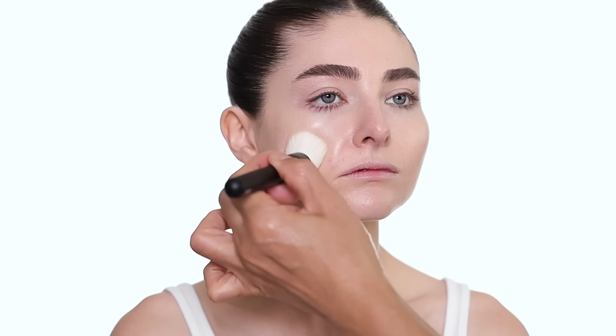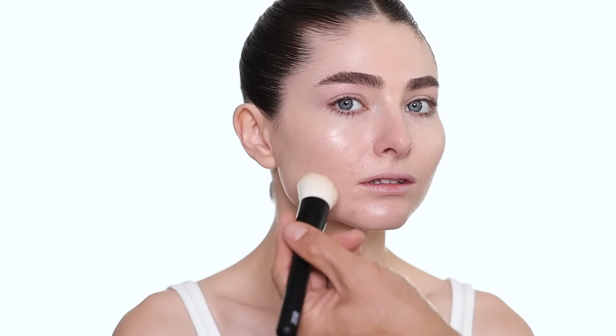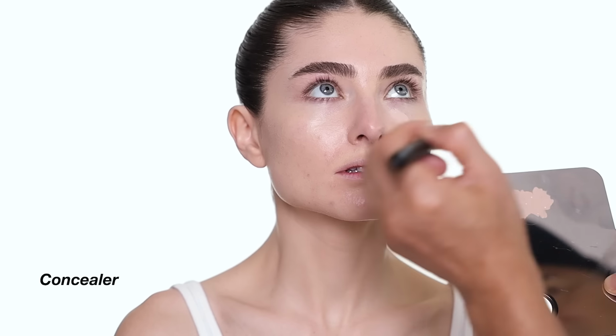For this foundation, you can actually get even more coverage, but I don't want Natalie's skin to feel like a mask. So I still cover just sheer, and then all this area here, I'm going to cover with concealer. And that's the best way to do complexion. If someone has a little redness, a little acne, you don't want to cover so heavy with foundation because not every area on the face you want to have that full coverage. So I just cover where I need it after with the concealer, because that's what concealer is for.